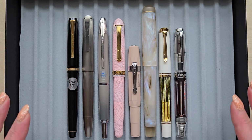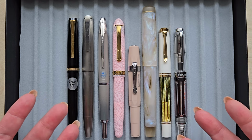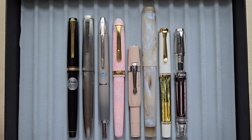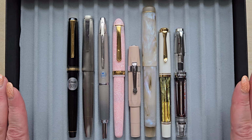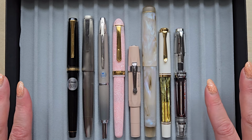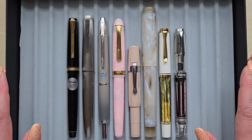So I have gone through and picked some, I think, really interesting colors for the summer months. I haven't used a couple of these before, so we shall see how well this goes over the course of June. But overall, I'm really excited to see what I can do with these colors in these pens and to see what kind of journal entries I make. So without any further ado, let's get to the swatches.